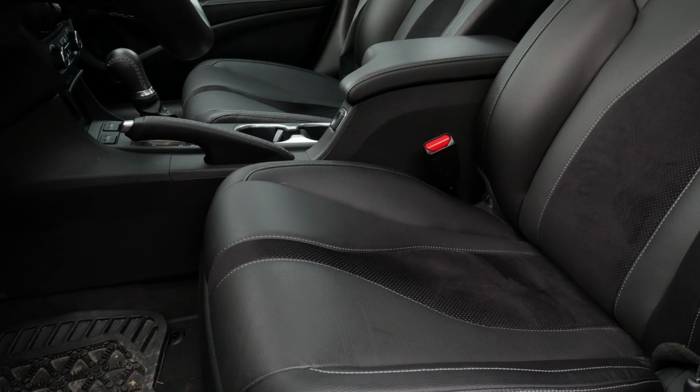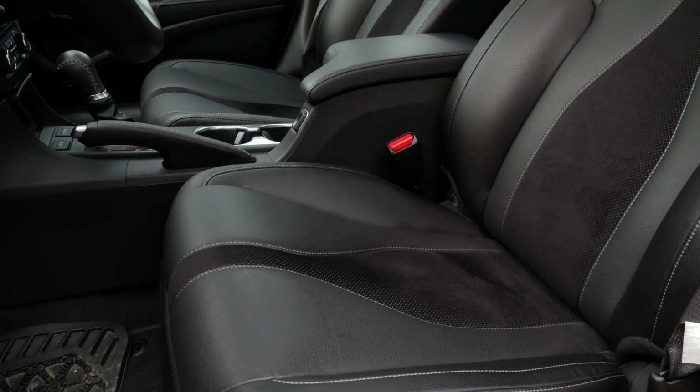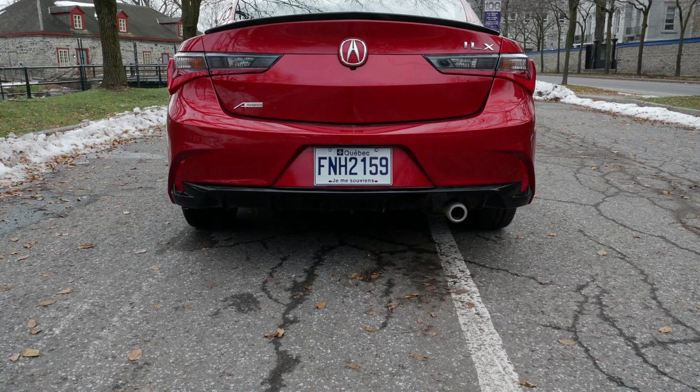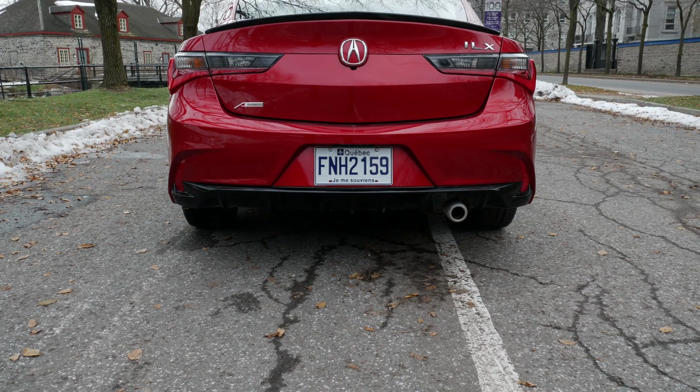So this is the Acura ILX. I think it's a good car. I think that if you're buying this car and you're paying a big part of it cash, you're going to pay a lot less interest and therefore much less for this car, which makes it a good deal for people who have money in their pockets. If you're leasing it, I think it's fine. And that's all I have to say about this vehicle.